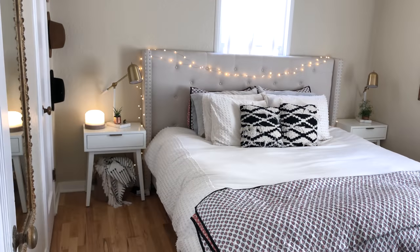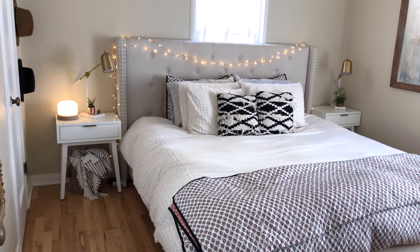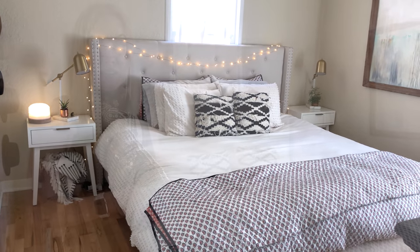If you're wondering where I found this really beautiful upholstered bed, I actually found it on Amazon for $165 for a king size bed frame. That is insane. I did a video all about this, my Tuft and Needle mattress review video. Unfortunately, I don't think these pillows are available anymore because I bought them on super clearance sale at Hobby Lobby a couple of years ago.